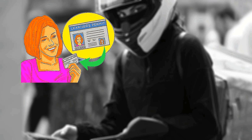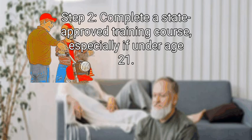You'll need to keep the permit for at least 6 months before you can get your full license, if you're under 18. Otherwise, there is no minimum waiting period. Step 2. Complete a state-approved training course, especially if under age 21. If you want to get your license before you turn 21, you are required by law to complete a motorcycle training course that's been approved by the California Highway Patrol.